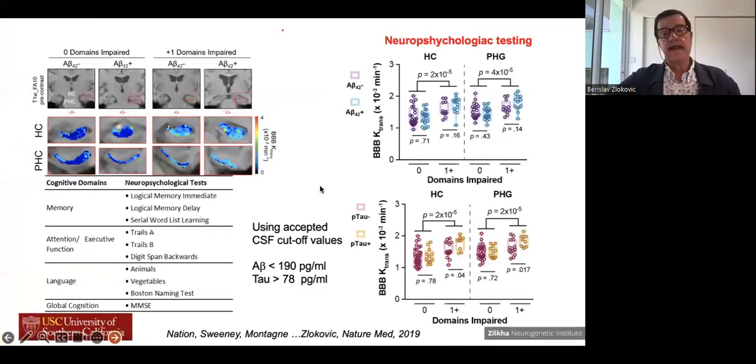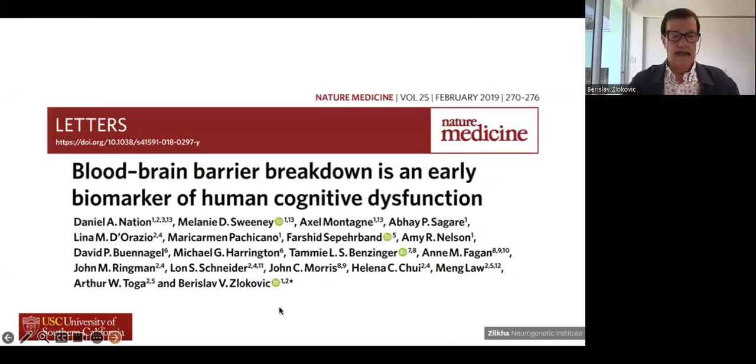We also expanded these studies at the time with Dr. Montagne, who led this study on neuropsychological testing, particularly on memory tests. He studied 4 domains with 10 different tests, and also found that an increase in blood-brain barrier permeability depends on whether one or more domains are impaired compared to no domain impaired, but does not depend on A beta positivity or negativity, or p-tau Alzheimer's positivity or negativity. These were reported in Nature Medicine in 2019.